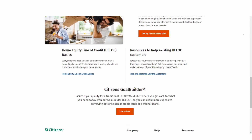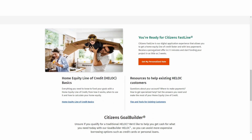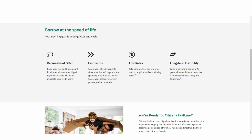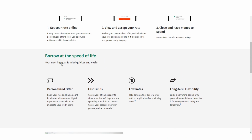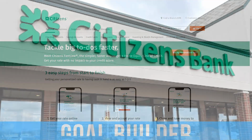Citizens Bank does not require a minimum draw amount for their HELOCs, which means you can borrow exactly what you need without any additional requirements. They also have no closing costs, making it more affordable to set up your line of credit. However, there is a $50 annual fee after the first year during the draw period, which borrowers should be aware of.